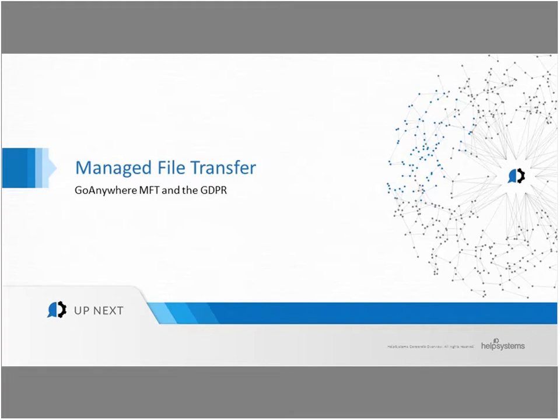So what is managed file transfer, and how does GoAnywhere MFT fit into the GDPR picture? Well, let's take a quick step back and look at a fundamental problem, if you will, at why we seem to continue to have data breaches and the need for all these regulations. Well, to quote Alexander Pope's essay on criticism, to err is human. Yep, that's right. We seem to have the technology to properly protect data, but leave it up to us, the humans, to leave that door wide open.